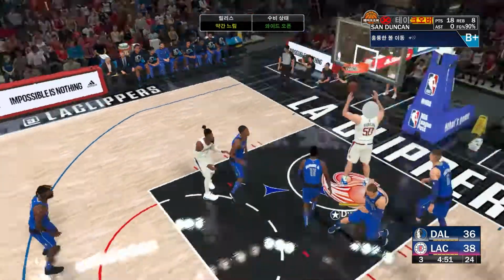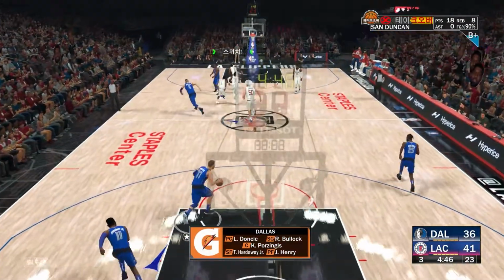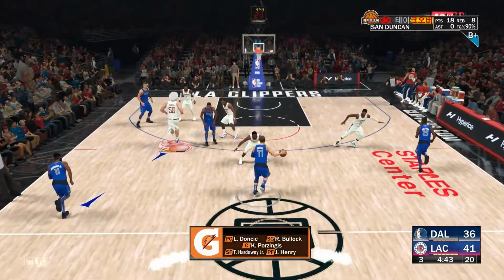On the floor for Dallas, they've got Porzingis. Luka Doncic out there with Reggie Bullock. Then there's Hardaway, and it's Henry in at the 4.